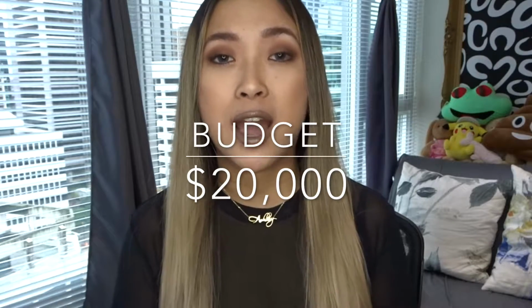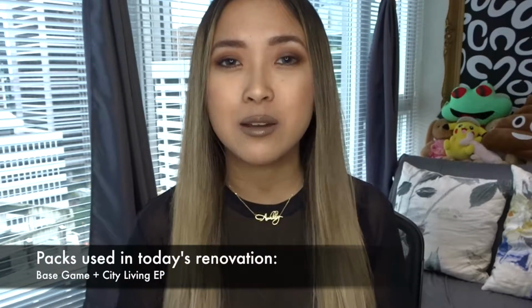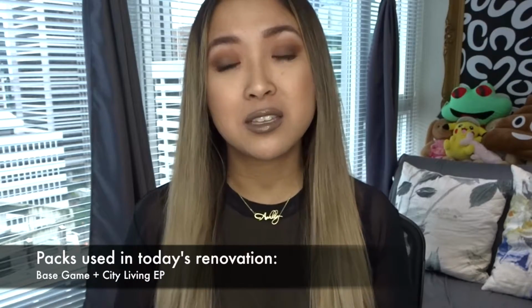However, we do need to add quite a bit of furniture in order to make this place feel a little bit more homey because it is feeling a little bit empty right now. But other than that, I'm pretty excited. I'm not really sure where I'm going to put the kitchen, but I feel like I'm going to figure it out. So without further ado, let's get started on the renovation.